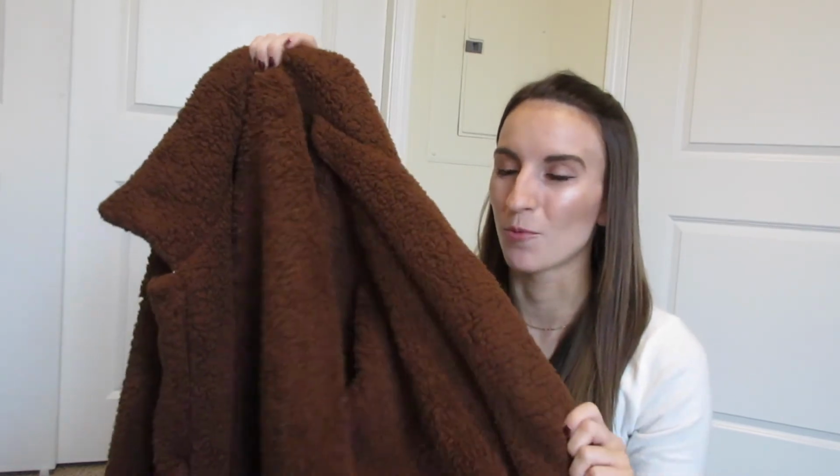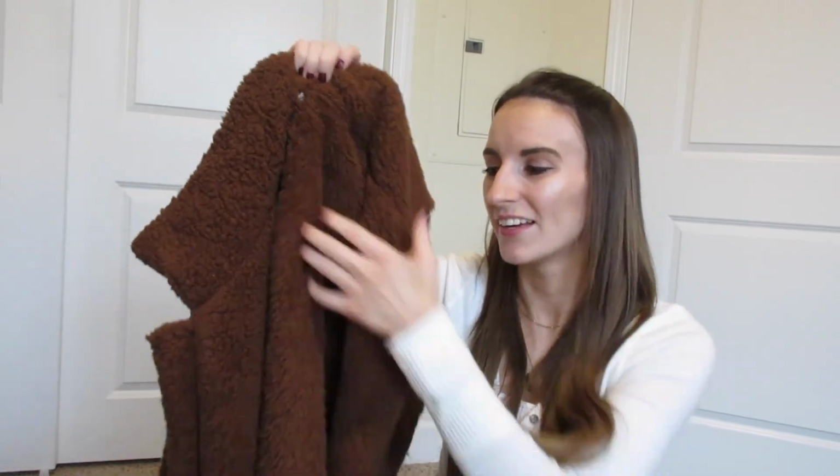But it's super soft, super warm, very warm actually. I was really impressed with it. I wore this all fall, and I throw it on even now in the winters too when I'm taking the dog out or anything like that. Super warm and cozy.